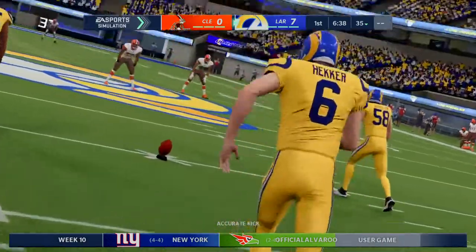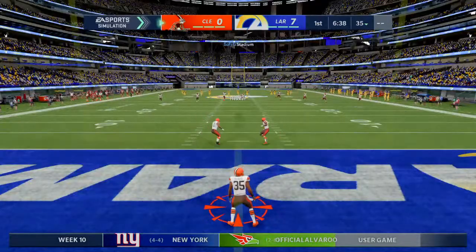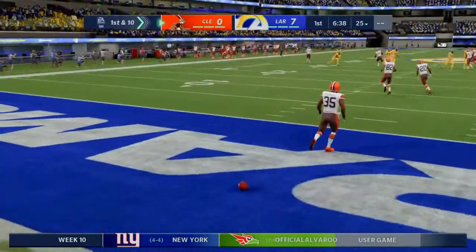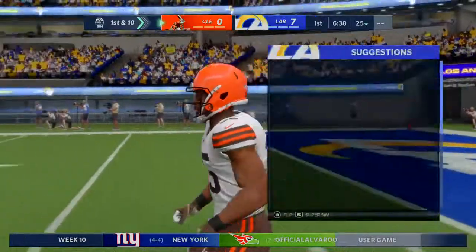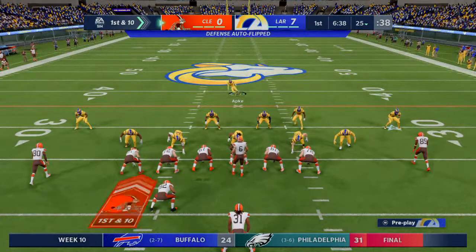So they throw the pick six. They'll get another shot at it now as this one's in the air. Fielded near the back of the end zone. And he'll just take a seat, and the drive will begin at the 25-yard line. 25-yard line. The Browns drive about to get started.